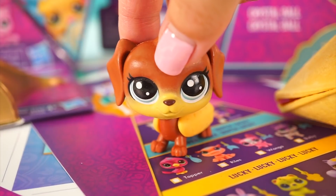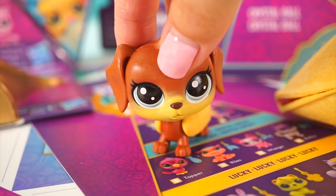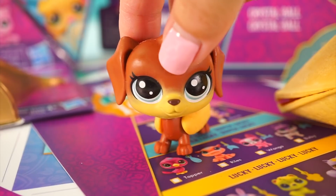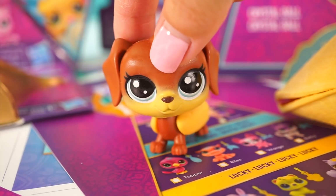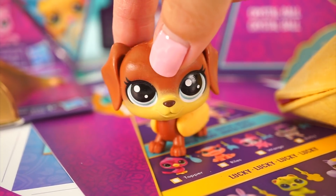I've been waiting for LPS because lately I haven't seen a lot of new LPS, but they're coming out with some new exclusive toys. These are super duper cool, and these are the Lucky Pets. These are going to be coming to stores around August, so keep an eye out, but I got the exclusive to show you them, give you a little sneak peek of what's coming in store soon, and I hope you guys are just as excited as I am.